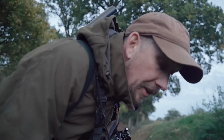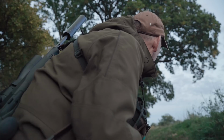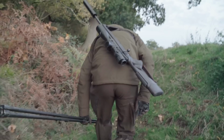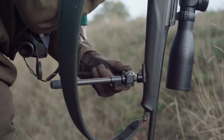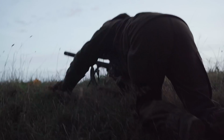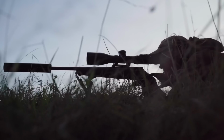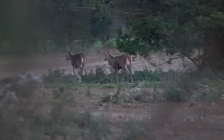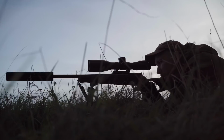But I can only see a hind and a calf now. The others have gone in towards the wood, or they might have just gone round the corner of the wood. We'll get down a bit closer in case that spiker comes back to these two that are still here. Keep down. They're all coming back this way. Can't hear us in the wind. Here he comes.